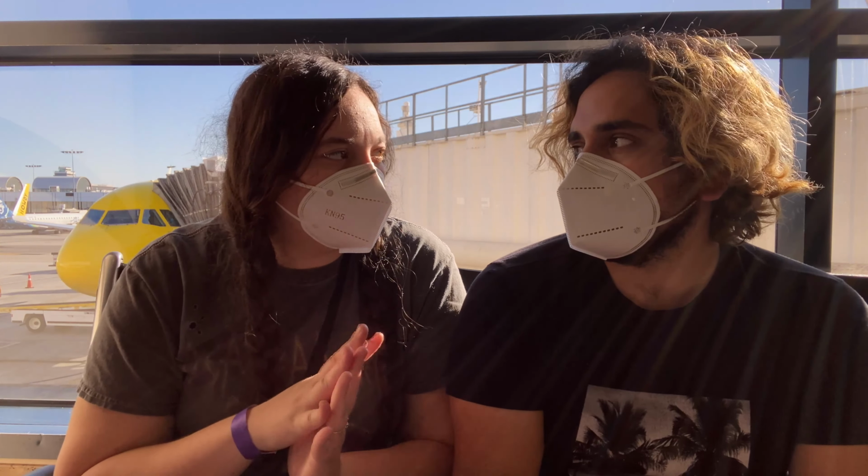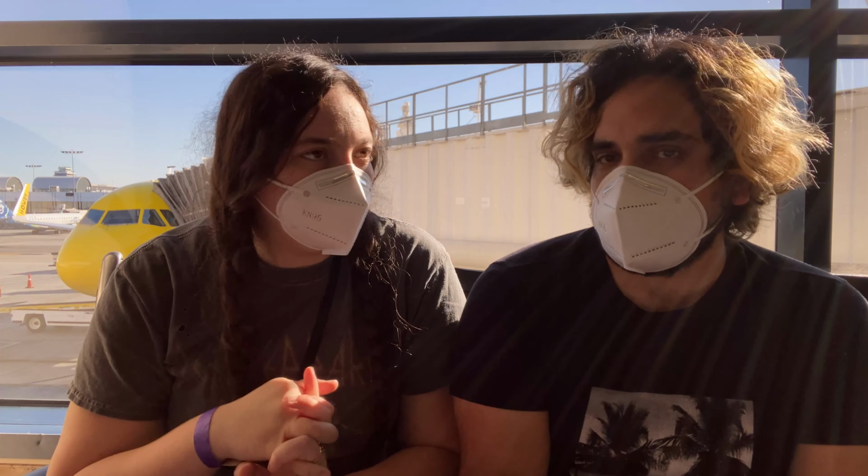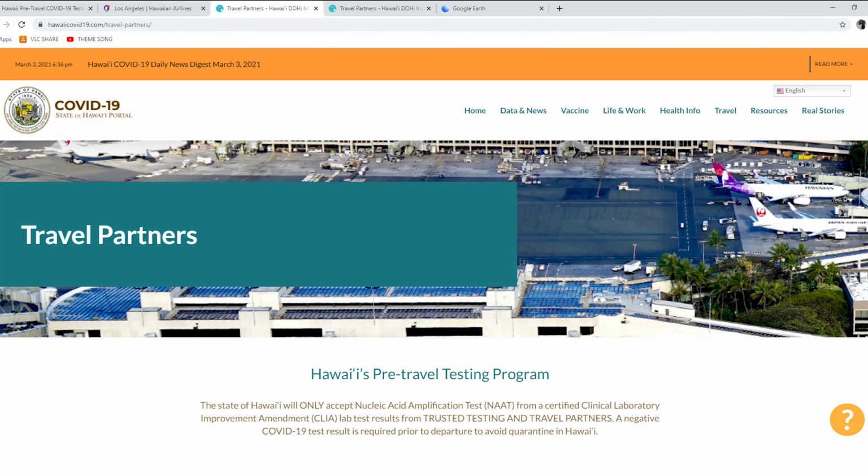As of February 2021, you need to do a COVID test 72 hours before entering Oahu. Each island has its own procedure. Kauai is the only one right now that you need to quarantine regardless. Even if you test negative, it doesn't matter how long before. There's a mandatory 10 days quarantine if you're going to Kauai, even if you're going between islands from Oahu to Kauai. You need to quarantine 10 days upon arrival.